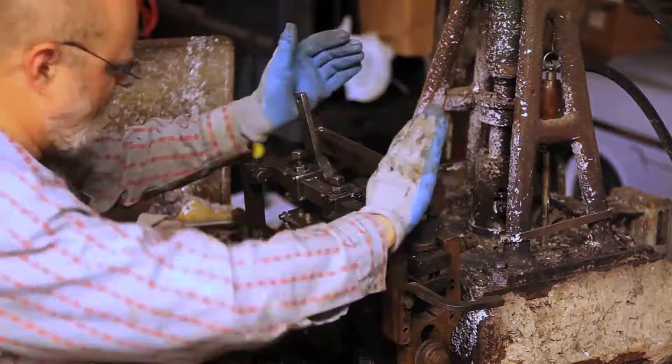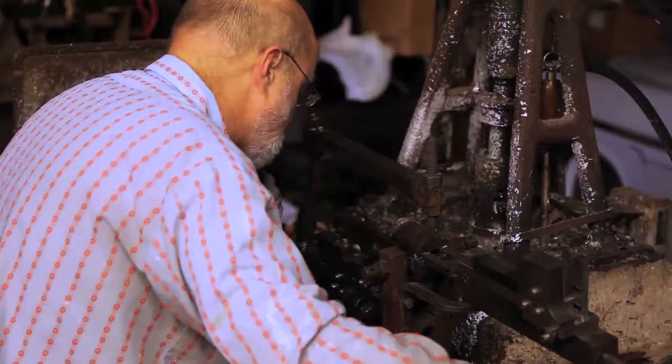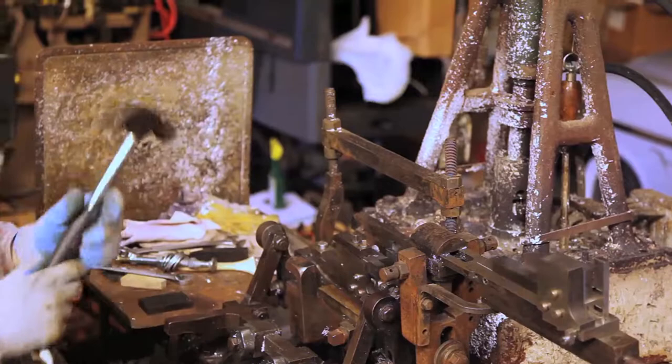Unlock mold. Open it up. Oh, we got a really good cast with no flash at all. Excellent. This is the best one of the day. We got it on film. Excellent.